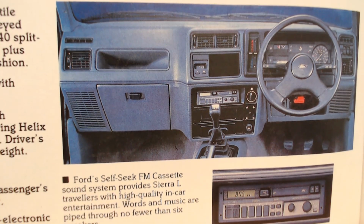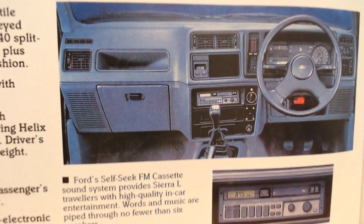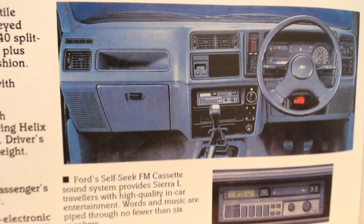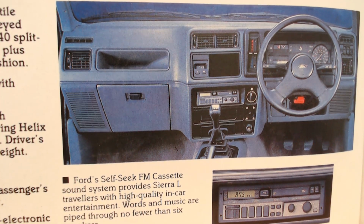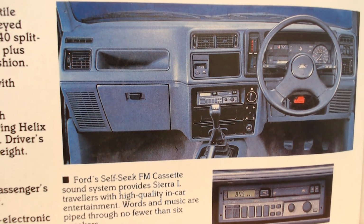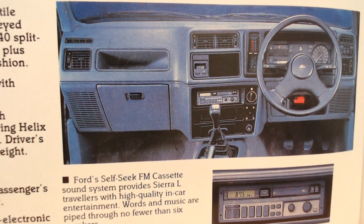So we get a little bit of an image of the dashboard there, and that rather nice actually looking self-seek FM cassette actually, and I think that's for a base model. I'm saying a base model, we were ignoring that super basic one. Let's call the L the base model, because essentially that's what it was.